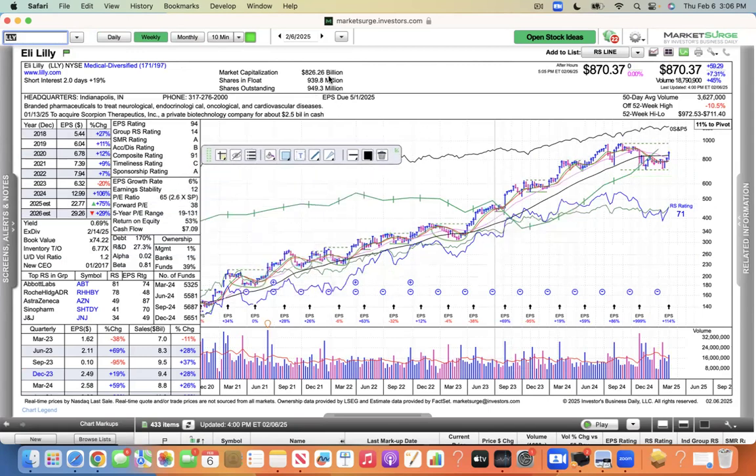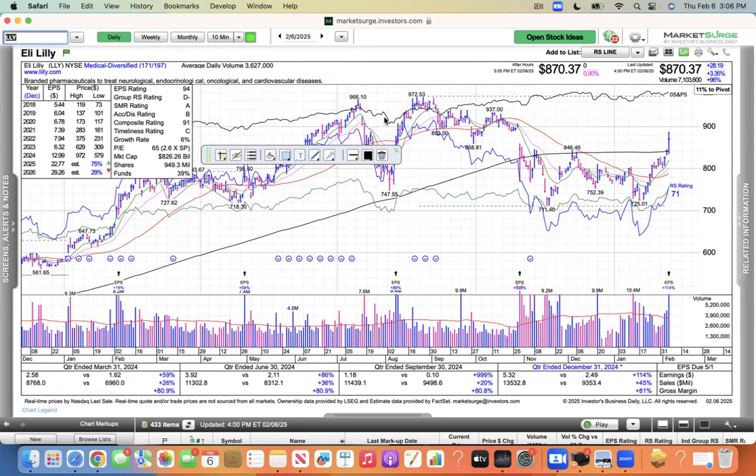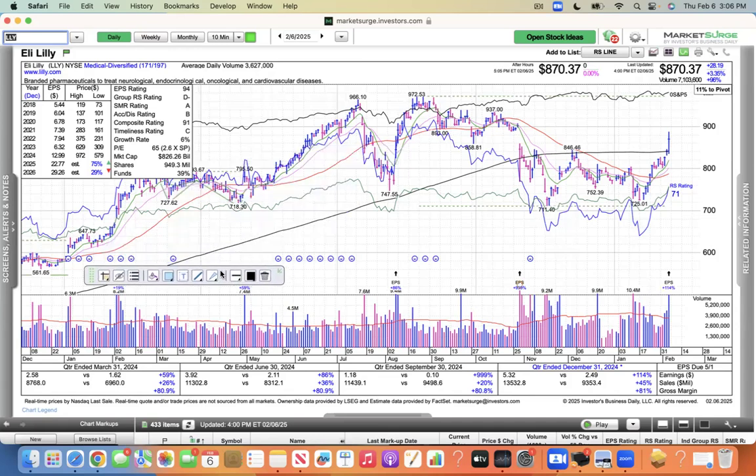I believe it's going to be the first $1 trillion drug company. Right here, it's at 826 billion. So this is just one that you put away in your retirement portfolio. Don't try to trade it too much and just collect the dividends. That's the type of stock I believe it is.